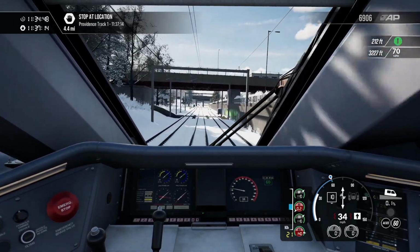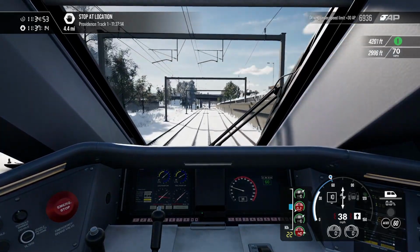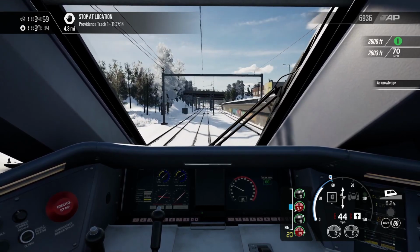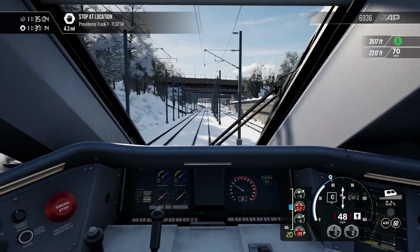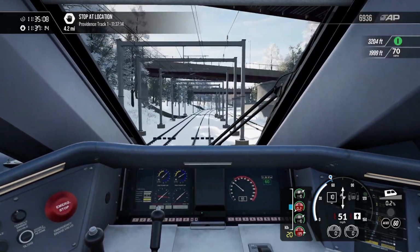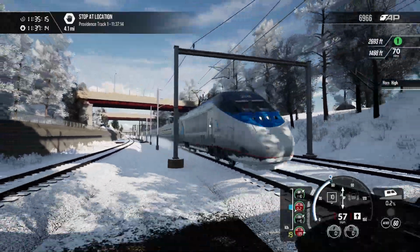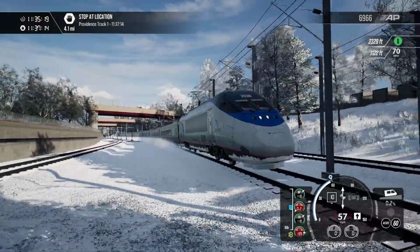So there we go. We'll get back up to 60. We probably won't make it into Providence on time now, but we will have cleared that train in front of us. So one bonus. There you go. You can see it on the tilt now.